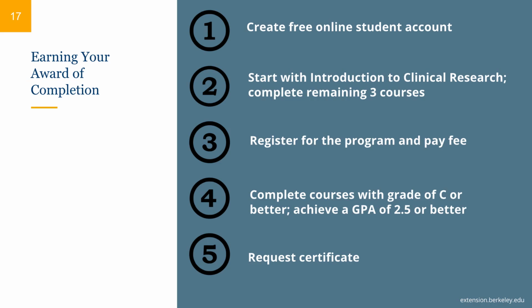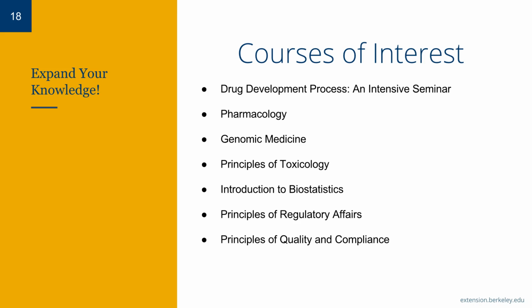Third, register for the program. You can register even after you've taken courses, but you will need to register if you want to receive the certificate. Fourth, complete your courses with a grade of C or better. You'll also need to achieve a GPA of 2.5 or higher. And lastly, contact the Science, Mathematics, and Biotechnology department upon completion to receive your certificate.